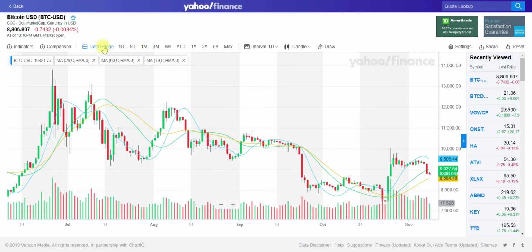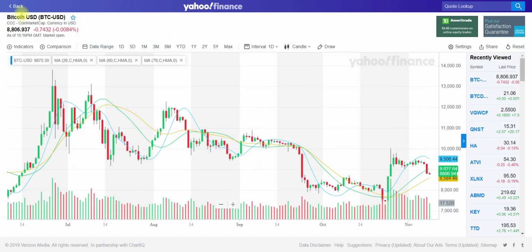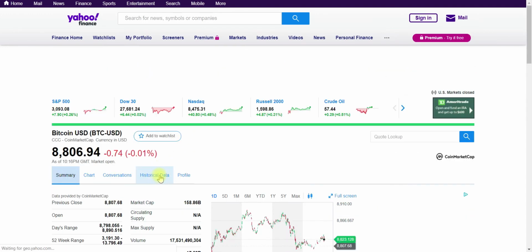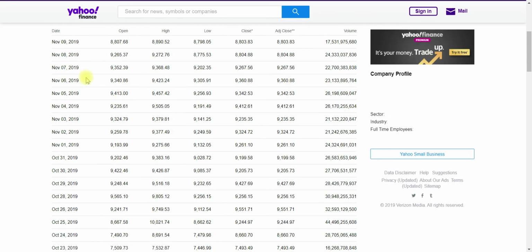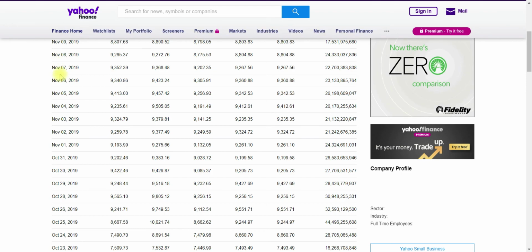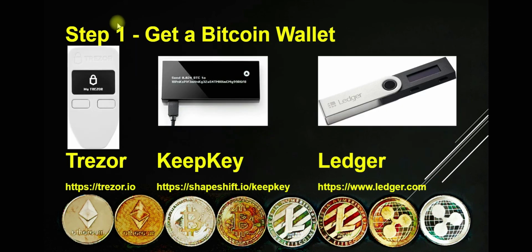And simply by clicking on date range here, you can actually set in a date range and you can see the lows and the highs between those dates. Also on Yahoo Finance, you can click on historical data here, and it gives you a little chart that shows you every single day the opening price, the high price, the low price, and the close price for that particular day. So anyway, just wanted to give you that. It's kind of a chicken nugget. That's a freebie that I wanted you to have.